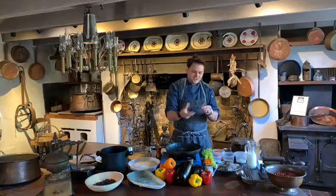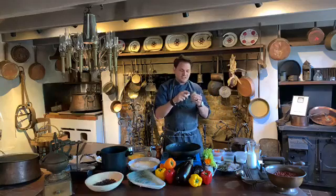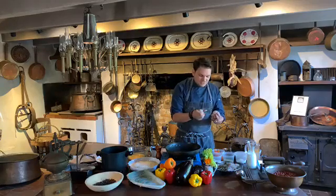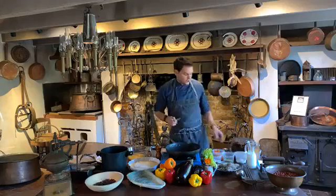So what I like to do for this dish is I'm just going to take that head off, and then of course we're going to devein it. Just put a quick little slice on the back of it and remove that little vein. We don't want that. So that just comes right off, and now we've got some shrimp ready to go.